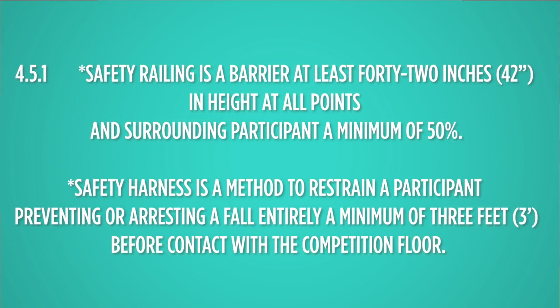The other change that's taken place with that same rule is regarding the safety harness. So within that rule, you can either have a railing covering 50% of the surface, or if you wanted to have a platform 7 feet tall and a member on it, you could just have them be in a safety harness. The new part of the rule concerning harnesses is the length of that harness tether, or the cord part of the harness, has to be no more than 3 feet from the surface.